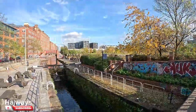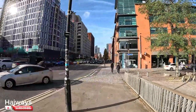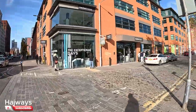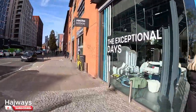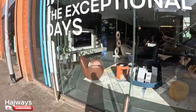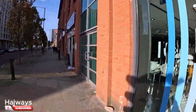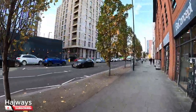So walking down the Great Ancoats Street, it is clear this is one of Manchester's busiest and most vibrant streets. Here you'll find a variety of businesses, eateries and shops that capture the spirit of an ever-evolving city. So we've got different businesses here, for example this one, which is a furniture business on the right hand side, but there are more than just these ones. We've got residential buildings, and these in front of us on the left hand side are a good example.